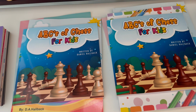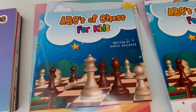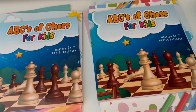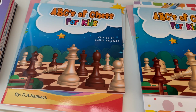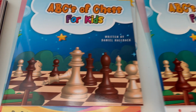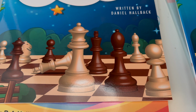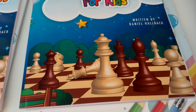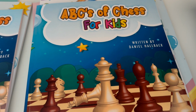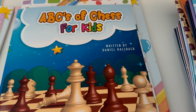Okay, so next up is my most popular chess book, which is the ABCs of Chess for Kids. And they both do have a glossy cover. I don't notice a difference in quality, but what you do note, if you look at the spine on the left and where the pawn is cut off and the rook, there is a different cropping mechanism between the two. So we probably have to keep a lookout on that as far as the pages in the books as well.